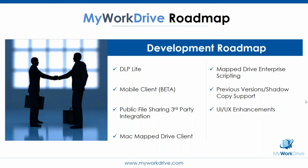We also have some UI and UX enhancements coming down. We'll be making some changes to the web client, giving some folks some different types of experiences, and giving it a little bit more of a modern kind of interface option, and also having the one we have now, which is very Windows Explorer type focused.